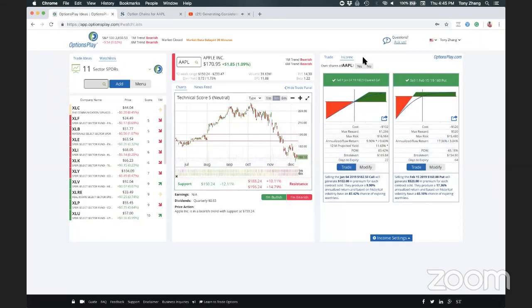So when you use Options Play, for those of you that are brand new, you'll see that the platform is divided into three sections. We have trade ideas and watch list on the left. We have our security analysis panel here in the middle. And lastly, trading and income here on the right. These three panels represent the what, the why, and the how of options trading.